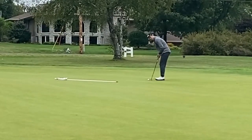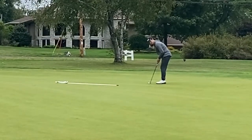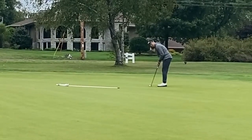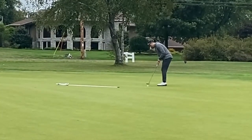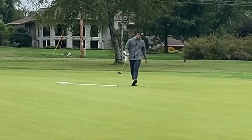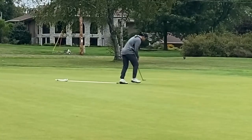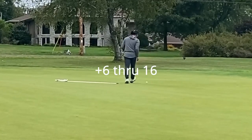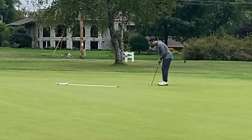I had about 5 feet for par. Looked like it was going to break right to left. And it didn't break at all. So, another tap and bogey. I actually take the ball out and I'm like, why did that not break at all? And I actually putt this like 3 more times and it didn't break. And I was like, I'm done with this hole.